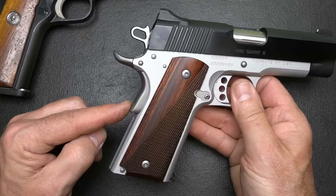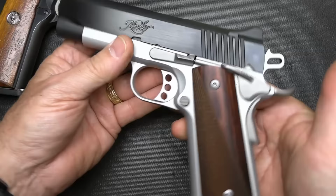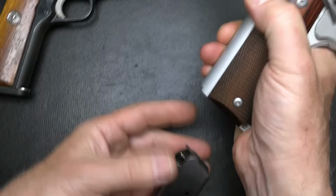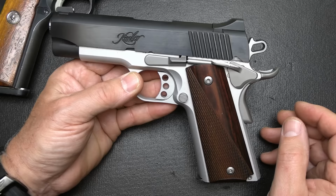Beautiful rosewood grips, checkering on the front, and then smooth finish on the back, and it's mirrored on the other side. It does have an extended frame safety and has serrations. Your slide stop is checkered at the top. Then we have a little bit of an extended magazine release, and the magazines jettison. Even in the up position, they pop up, so it's gonna be really easy to just kind of loosen those mags. It has a competition trigger, which is skeletonized. Very smooth trigger pull. We'll check that out in a minute.